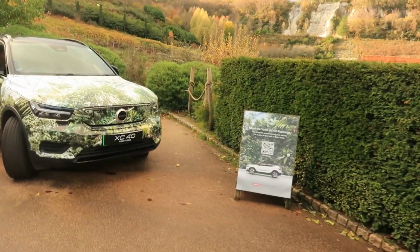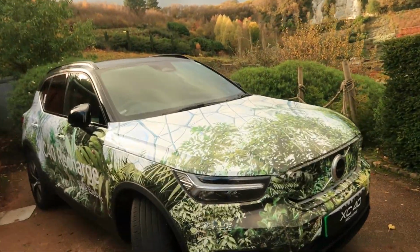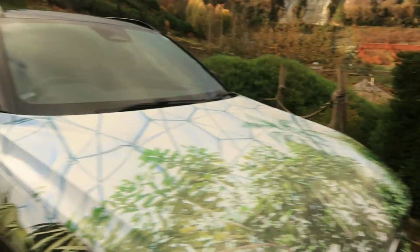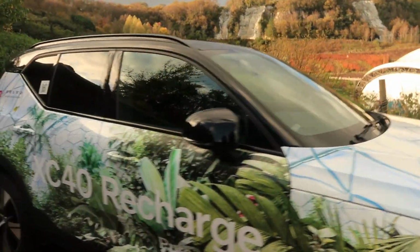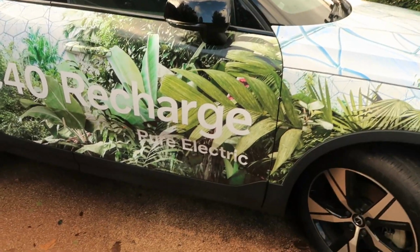Along the walk, we found this thing, the XC40 Recharge. It's a Volvo, but it's electric, and they've done a horrible job at covering up the number plate like that is. It's kind of interesting. These things can go off-road, go do whatever they want to do. But the thing that bugs me, pure electric.